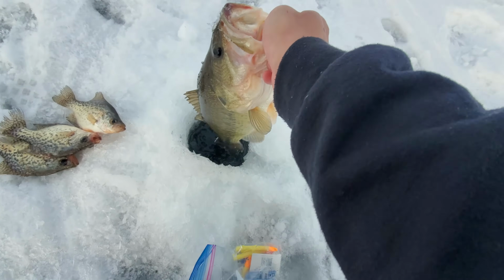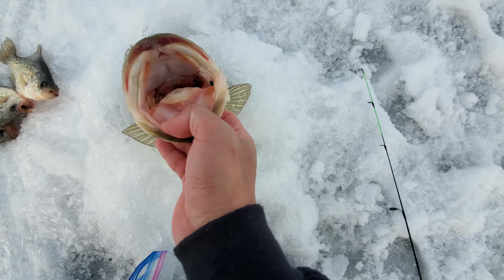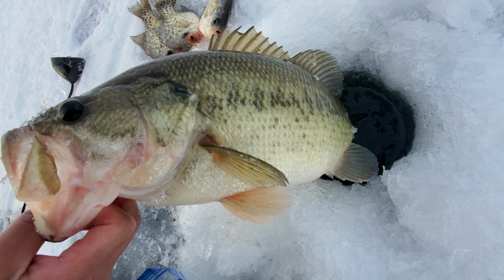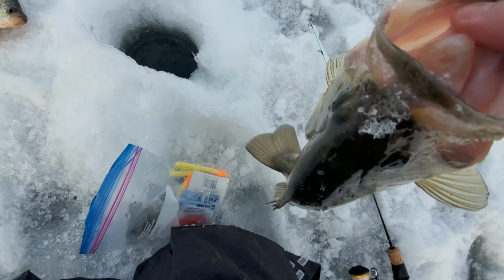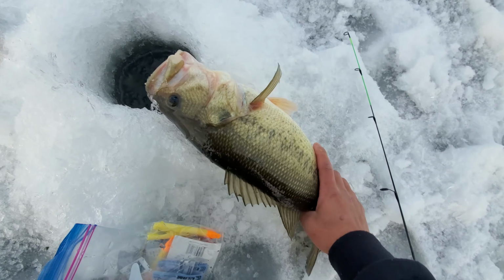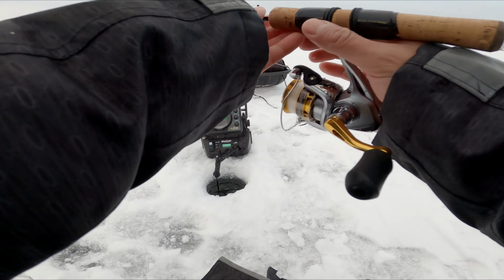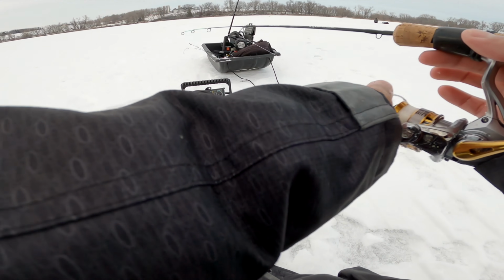Guys, just caught this nice bass. GoPro's all jacked up, but check this guy out. Whoo, first bass through the ice. It is good to see the green friends. Let this guy go. See ya, Mr. Bass. Right now we're at 9.7 feet.